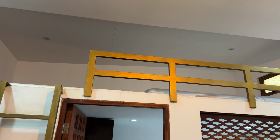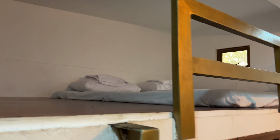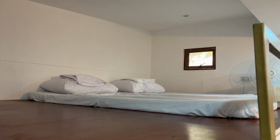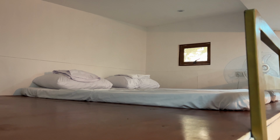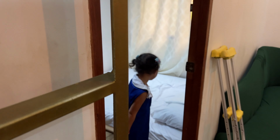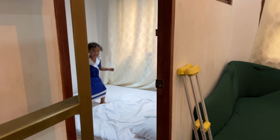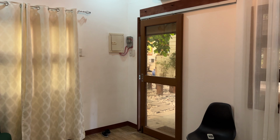Upstairs is just like a little small sleeping loft area, okay? Hi. Hi, baby. Come here. So you can sleep a few people up there. Okay, there's Pipa. She wants to show us inside the main bedroom, but we just want to show you a different angle here. That was the front entrance right there.